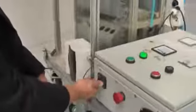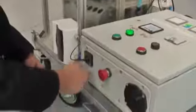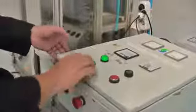Start it up again. Which buttons do I push? First of all, you see here, in a moment, nothing works. Even here. So now we have to connect the battery, start it. And now we have energy.